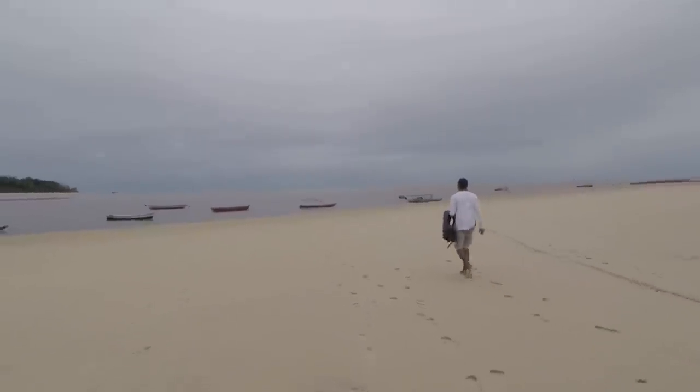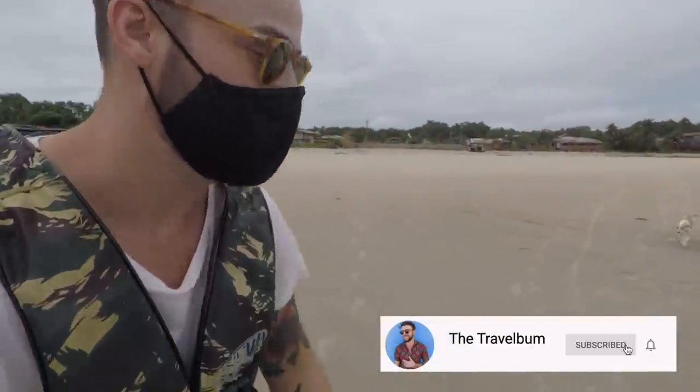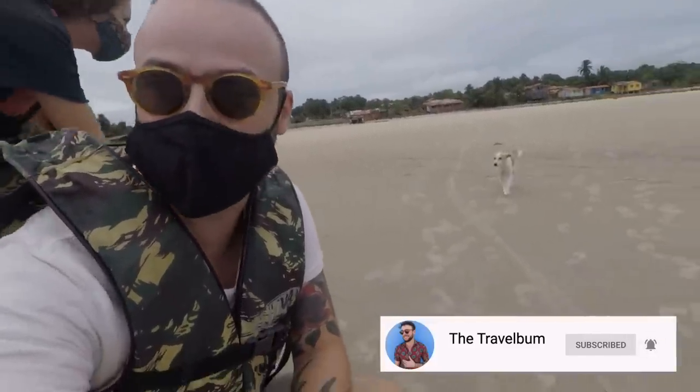Okay, we're putting some life jackets on and we are getting on one of these boats. Apparently it's not too far of a ride. It's gonna be about 10 minutes and this little doggy is not coming with us, but we wish.